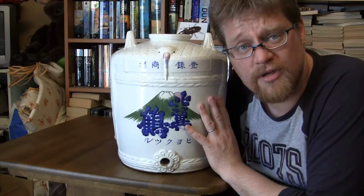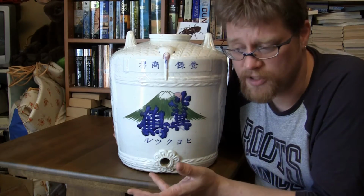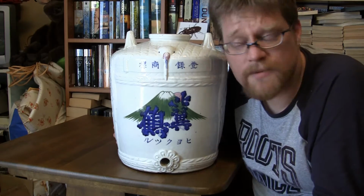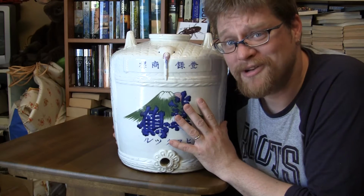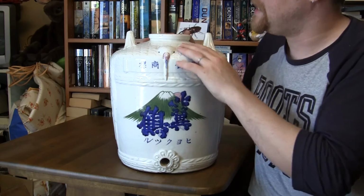This is over 100 years old. From what I've been told, this style of sake jug started being produced about 150 years ago. I'm not sure when they stopped. I've been told this one is over 100 years old. I love this. The colors are still gorgeous. I love the detail in here.